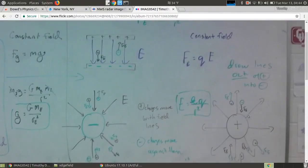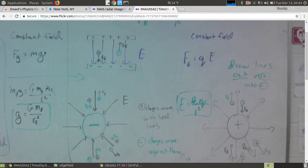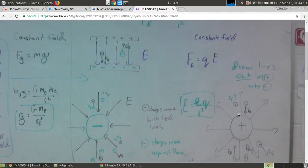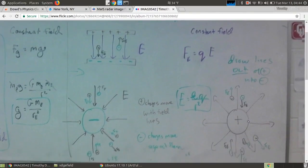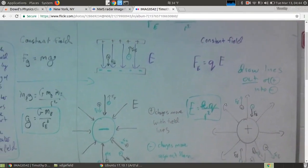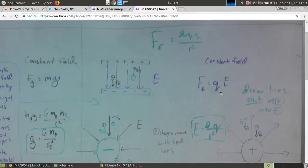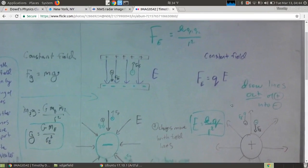Different charges brought near a charged object are going to experience very different electric forces. This one will be repelled because it's positive. This one will be attracted because it's negative. But the field is a description of the space. We can very easily convert from field to force by multiplying by our specific charge.